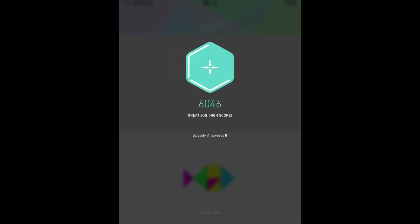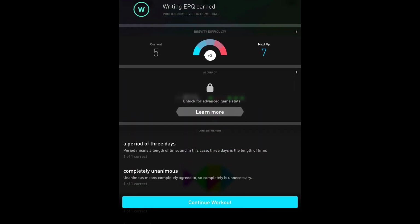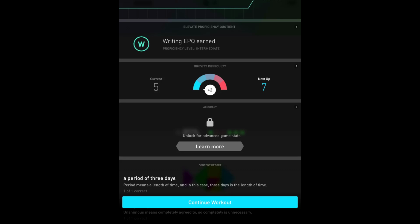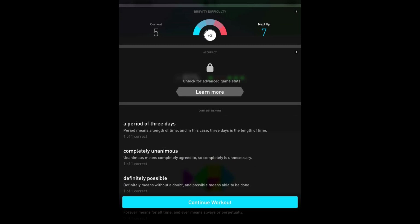And as you can see, I got a high score. So you go tap to continue. And this is where it just kind of gives you an overview of what you've just done. As you go through the days, your score, you'll see that you can see where you're at. Like if you've upped your score, etc., it'll show you. So you can just go down here. So my writing is intermediate apparently. So you can see here, this is the difficulty and so on. You can unlock, of course, or want you to unlock, to pay money to them.